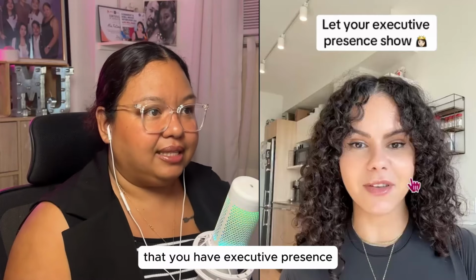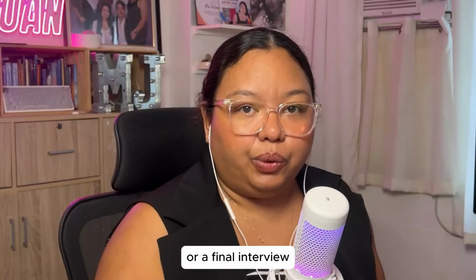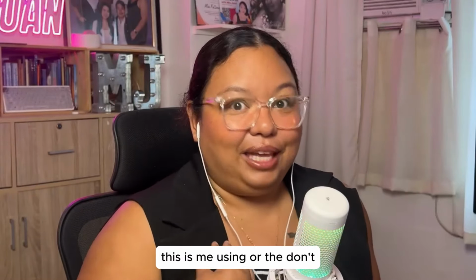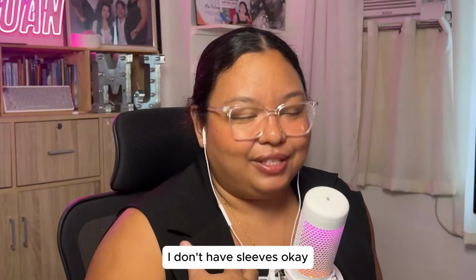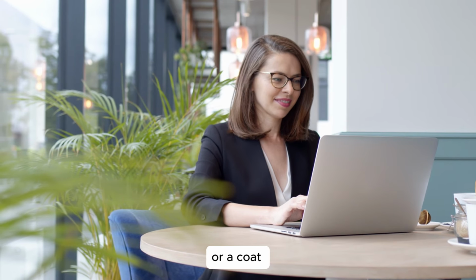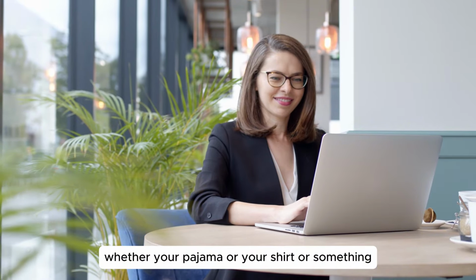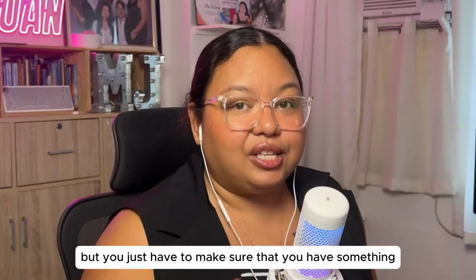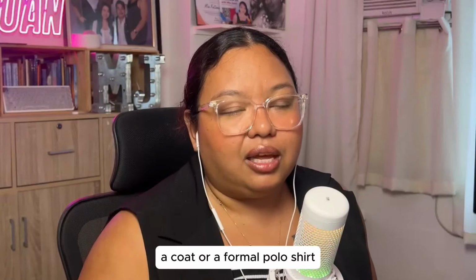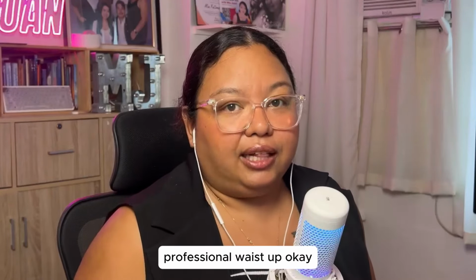Another way to show executive presence during an initial or a final interview is to make sure that you are dressed properly. This is not dressed properly. This is me, I don't have sleeves. So what you have to do is make sure that you have another blazer or a coat that is formal, and then just put it over your pajama or your shirt or something. You just have to make sure that you have something, a coat or a formal polo shirt, anything that's formal, to make sure that you are professional waist up.